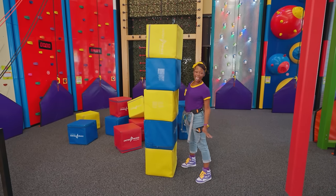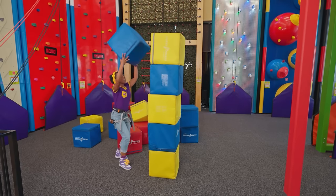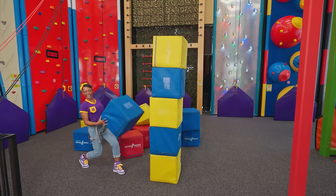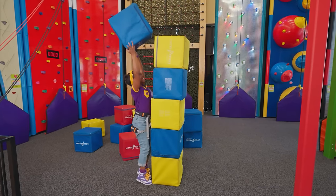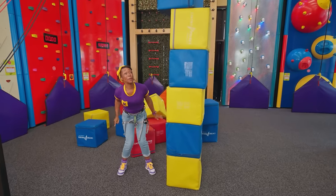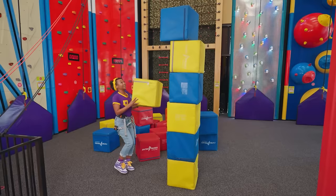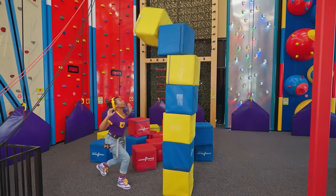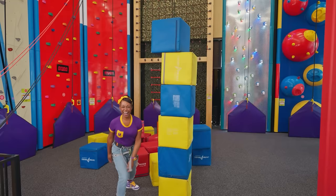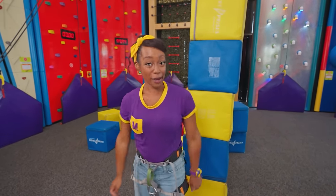Whoa, it's getting so high. Another blue at the very top. Ooh. Oh, whoa, I got it. Cool. Let's see if we can put another yellow one on top. Okay, here I go. Whoa! Awesome! That was so much fun. Let's find another wall to climb.